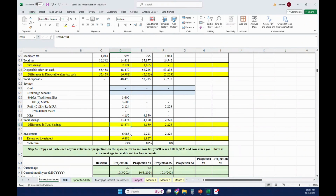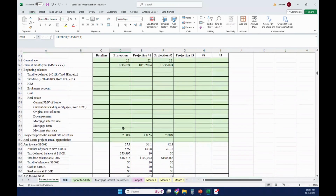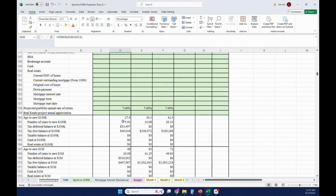Okay, so rather than having $6,988 that I might have put in a Roth, like if you put $7,000 in a Roth versus this strategy, you lose out on that 93% return. These crazy returns that people miss when they're not doing this. Well, look at how fast you'll hit 100,000, in less than 6 years. You will have $100,000 saved up, and it's almost 50-50, tax-free and taxable. You'll have $1 million when you're 48, almost 50-50. When you're 67, you'll have 4.2 million, and it's pretty close to 50-50, taxable, tax-free.